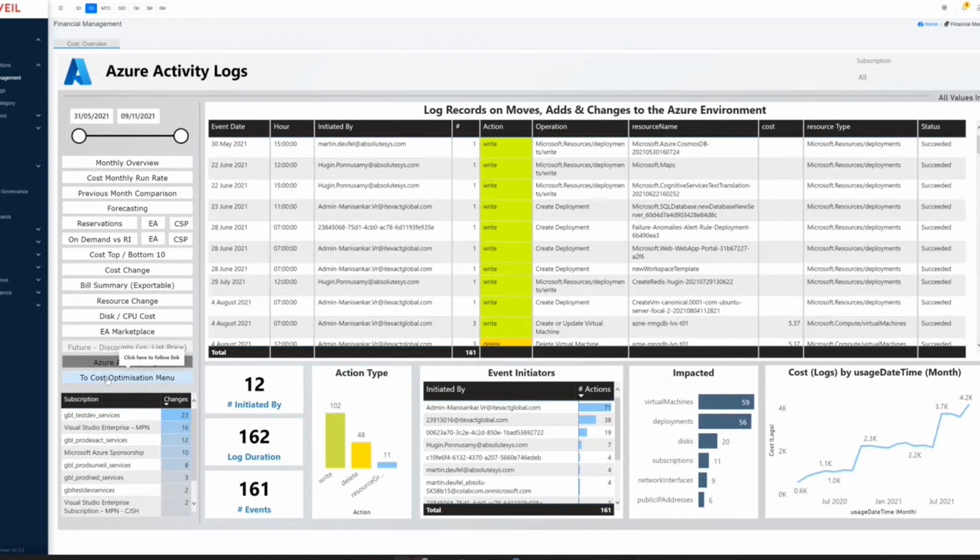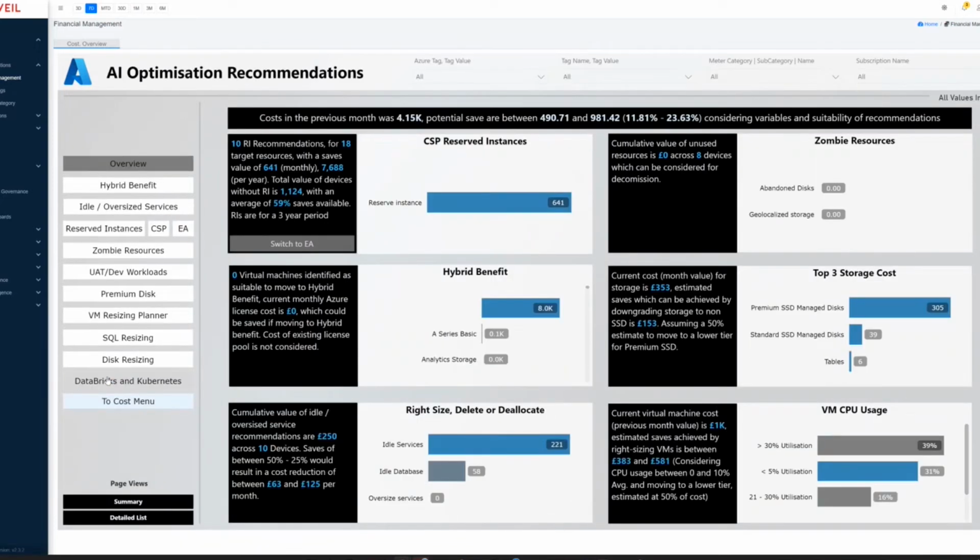It's all in here. But most importantly, I'll get you into the cost optimization. Cost optimization, key for everyone, of course. In this slide here, there's a number of areas we focus on. We are trying to get to at least the Microsoft recommended 10-point action plan around cost optimization.